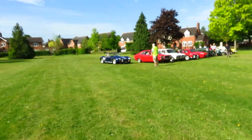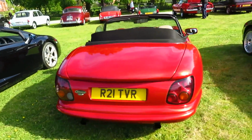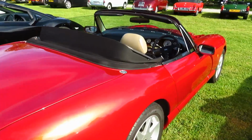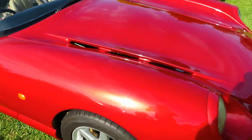That RX-3 sounds quite interesting, as does the Cobra. Two very different engines, rotary and V8. I wonder if anybody's ever made a rotary V8. Actually, no, that's impossible because they'd have cylinders, I'm sorry. Anyway, one thing that does have cylinders, and 8 of them, is this TVR Chimera.